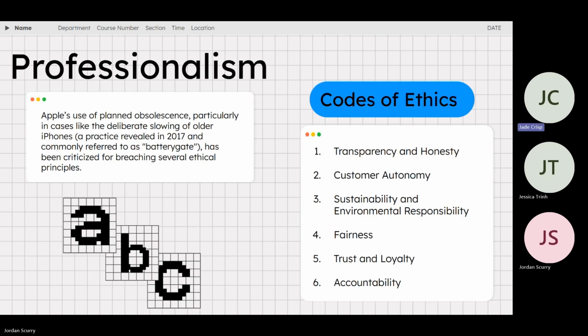For their professionalism, Apple has used planned obsolescence, particularly in cases like the deliberate slowing of older iPhones, which is known as Batterygate, and they have been criticized for this unethical business idea. So some of the code of ethics that they do break is the transparency and honesty. Apple failed to disclose to consumers that software updates were intentionally slowing older iPhone models. Customer autonomy. By slowing the devices, Apple removed customers' ability to make informed decisions.